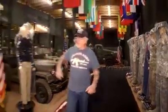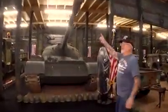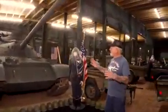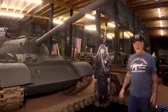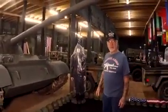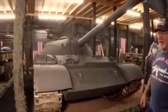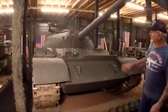Hey, this is my Russian tank we'll come up to. It weighs 40 tons. That's 80,000 pounds. And it's got a 100 millimeter gun. And this is the tank that the Russians used to fight the Nazis, the Germans in World War II. This is a 1945. It's a T-54 model. And it's fully operational.